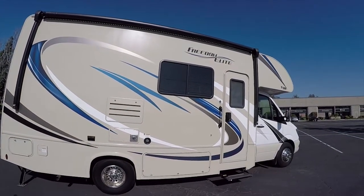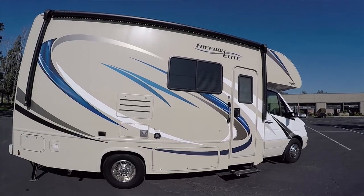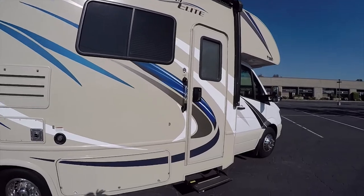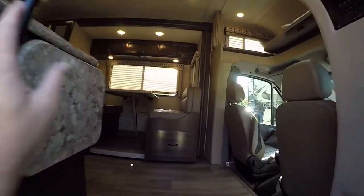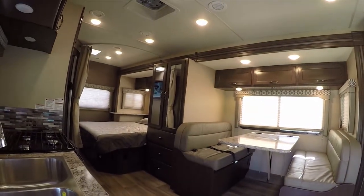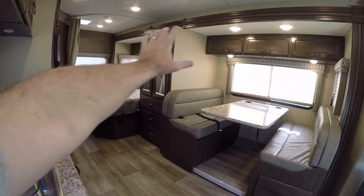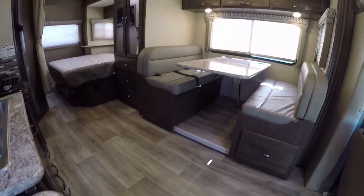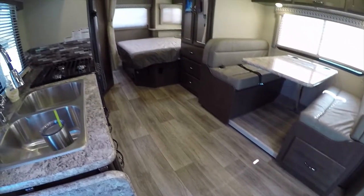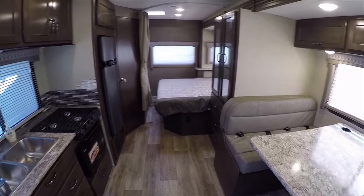I'm gonna try to keep the video short. Let's go inside, then we'll talk about the top and underneath a little bit. Let's go inside. Going inside this Mercedes-Benz motorhome. This has the full wall slide open right now, which gives us a lot of floor space because this full wall slide opens deep, which opens it up big when you're in the campground.